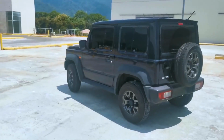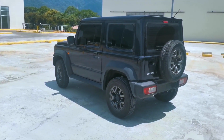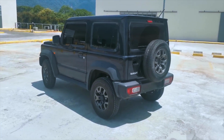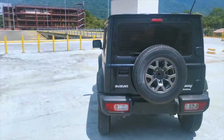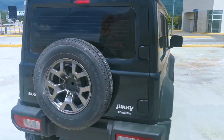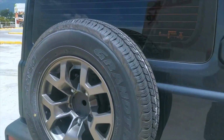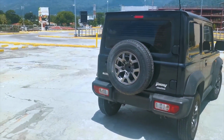Here in Honduras, it starts at around $24,000-$25,000 for the base model. I know in Mexico they start at $20,000, so it's probably a difference in the country's tax laws. As you can see, there's absolutely no space in the back here, and they had to put the taillights in the bumper, which is a funny little detail.